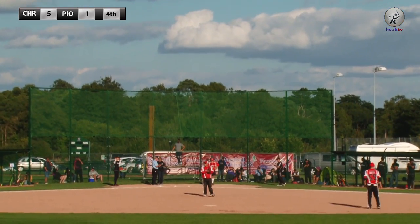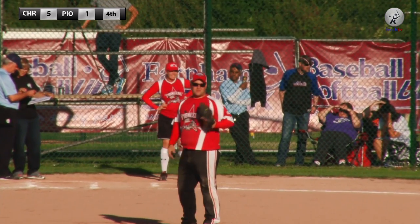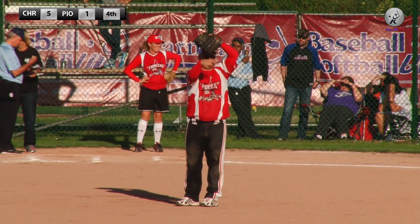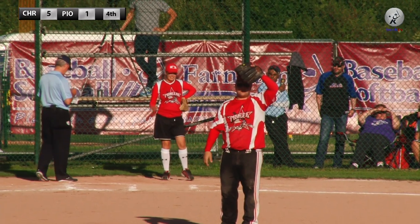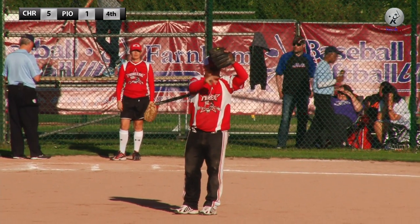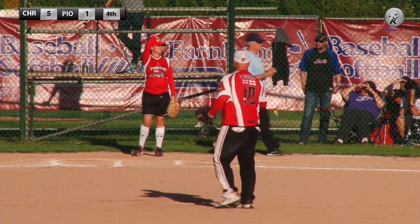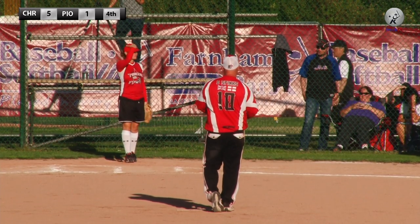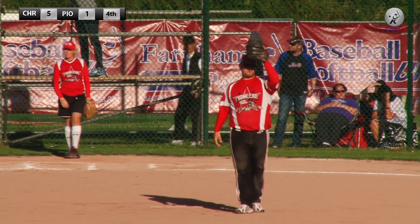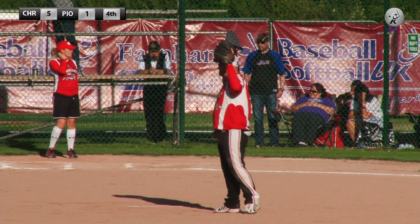Now, all weekend, the Pirates were pretty much leading this competition and dominating with their bats and defensive prowess. But now, as you can see, the sun is going to be a factor here as it goes lower into center field. More effective for the batters than the fielders, but it hasn't seemed to affect the Chromies that much.